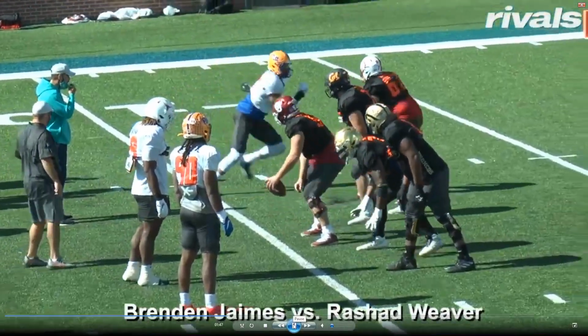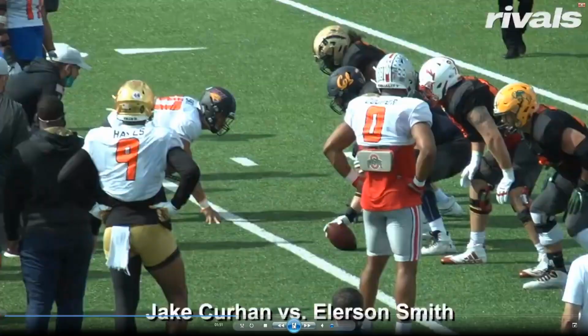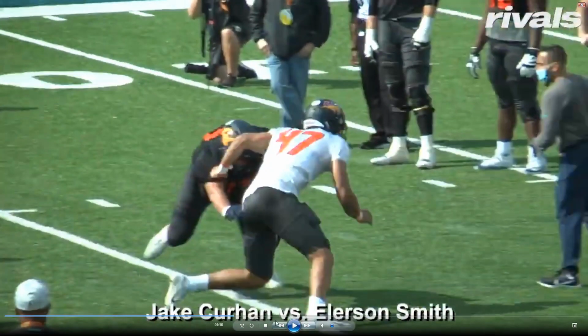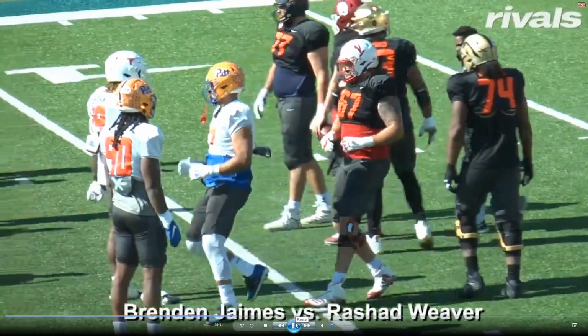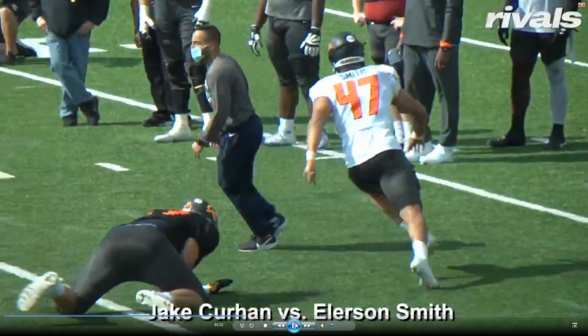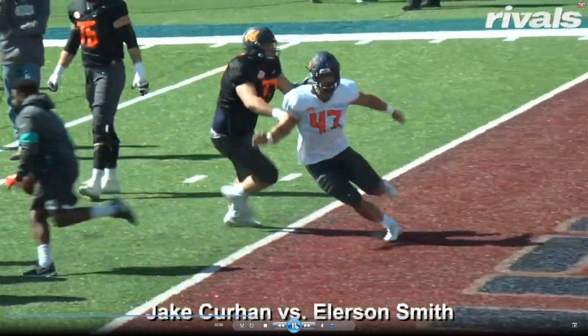Just a bull rush right here. Trying to get inside. Really couldn't do much. That was a lazy move right there by Weaver. I don't really like that one. He's one of my favorite defensive ends coming out too, but that was just real lazy. Bull rush right here. Something slight.